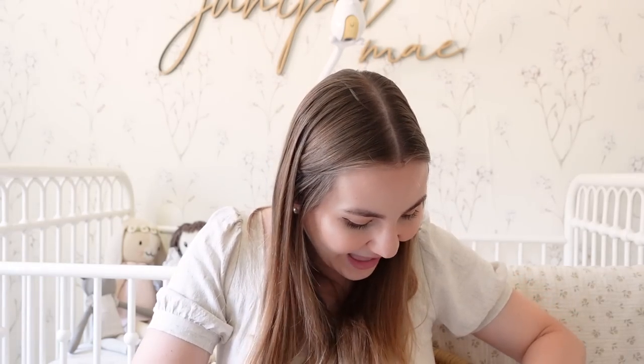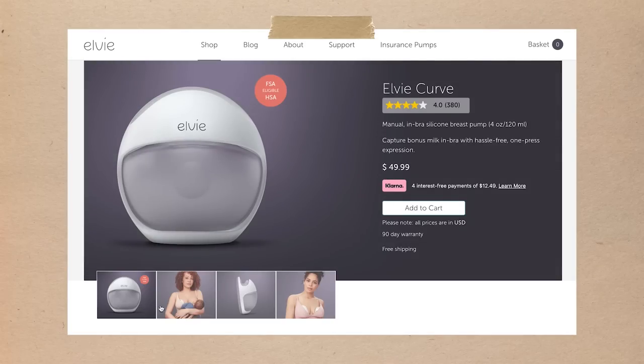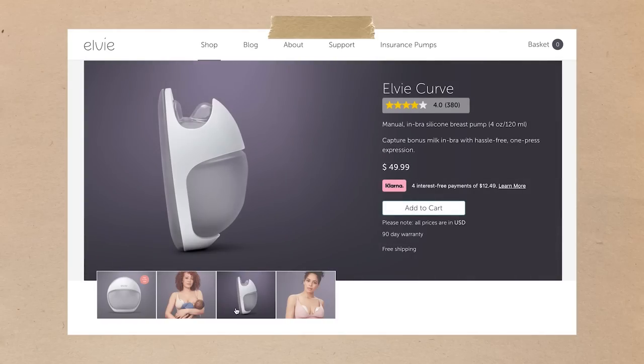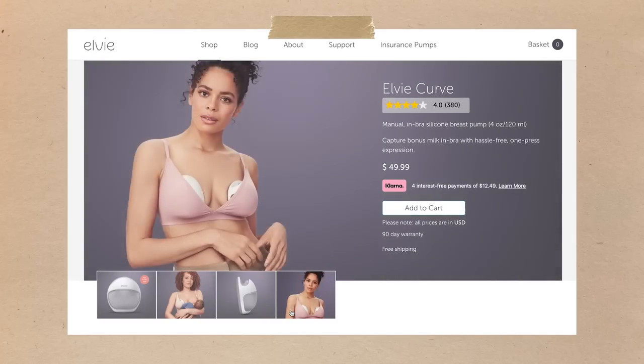I also have absolutely adored this, which is the LV Curve and LV Catch. I think one of them is the silicone thing that comes in it, I'm pretty sure. So this is kind of like a Haakaa, but same thing. You can put it in your bra. You put your nipple in here and then you just depress the silicone and it will suction. And this is super cool for catching the letdown on the other side, or just if you're feeling super engorged, but you don't want to go through the whole thing of pumping. I can usually get a couple ounces out of this.